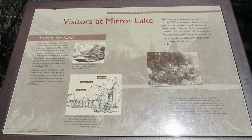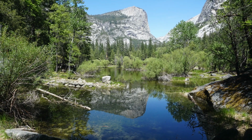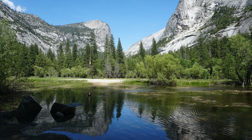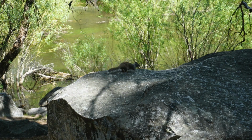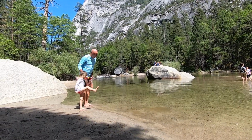Mirror Lake is exactly that. It mirrors the perfect landscape above. This is the best photo we could get. We hope you like it as much as we do. We took one more from a different vantage point and then saw a squirrel for Auntie Nat that we have to capture before heading to Mirror Lake to play in the water.